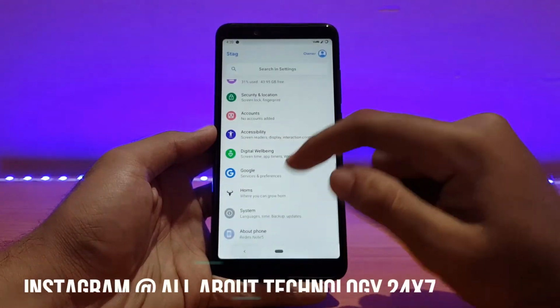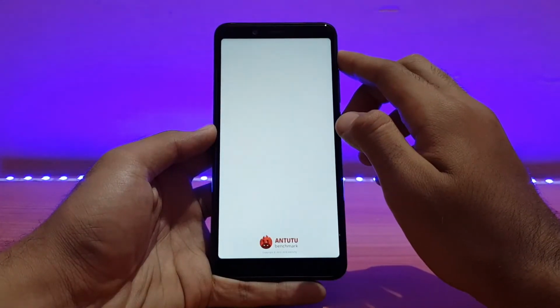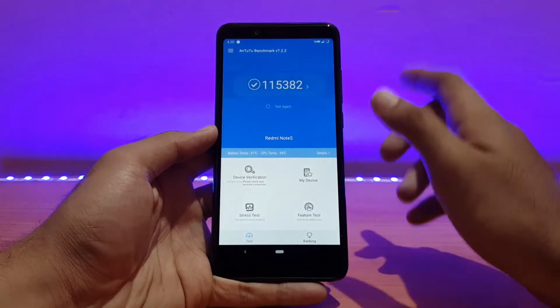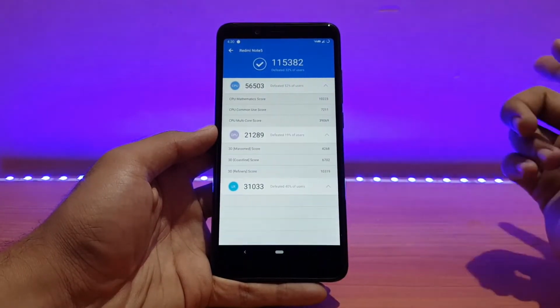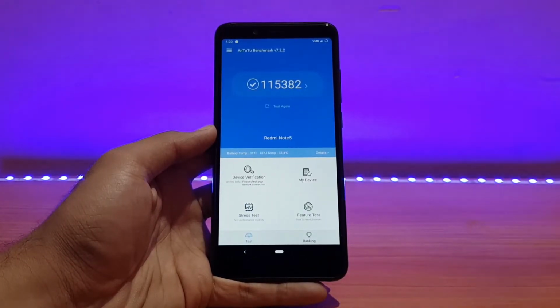So going back and talking about the performance in this ROM, let me show you the Antutu score that I have got. So going into the Antutu benchmark and the latest score, as you can see, I've got a score of 1,15,382. If you want more info, you can pause the screen and have a look at it. Here it is, the UX and the MEM. Pretty much the similar score that I got in the previous build.